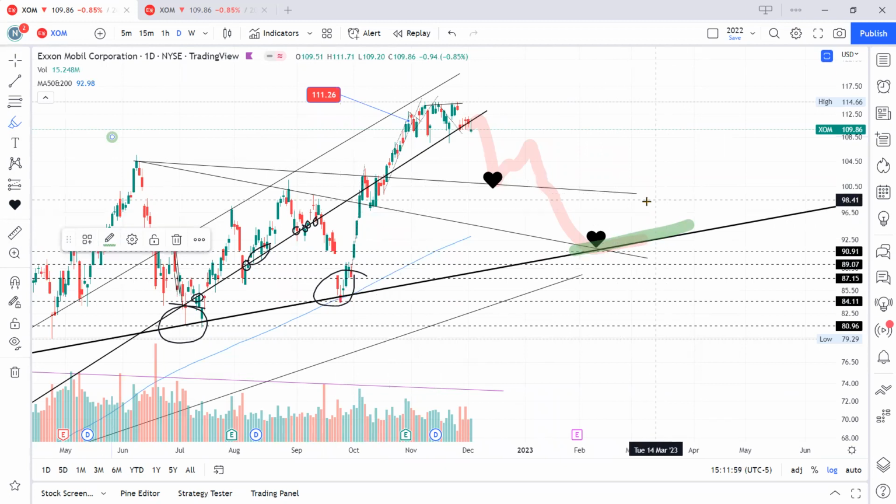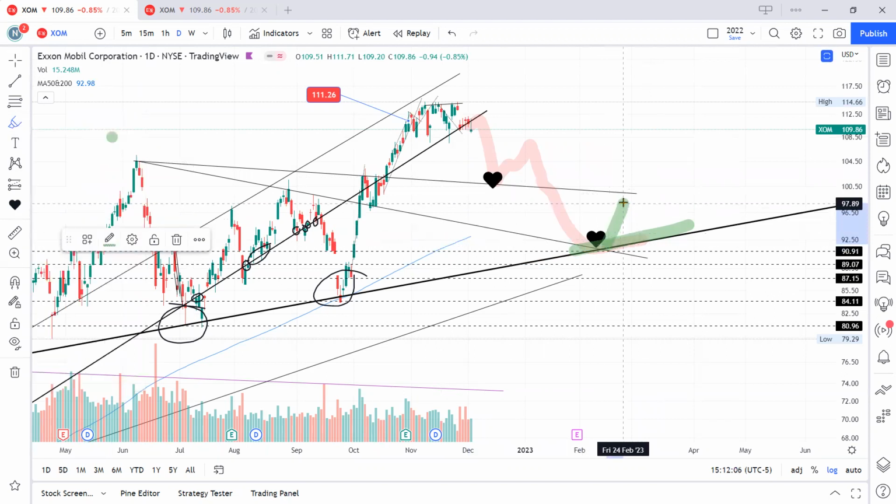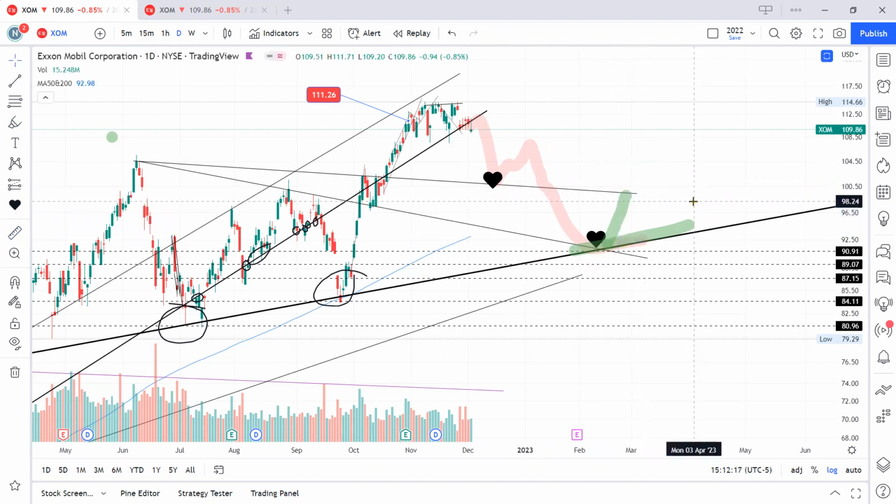Why? Because likely price will come down, hit this trend line, right? And what will it do? It'll probably bounce up to here. So if you were to take a long from here to here, I don't know, that's not too bad, 8%, right? So those are my ideas for you.